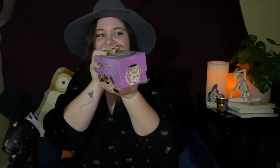My cat tarot deck. Look, there's even a little cat peeking out. I love it so much. There's one on either side. This is a good deck. Sounds this box makes.